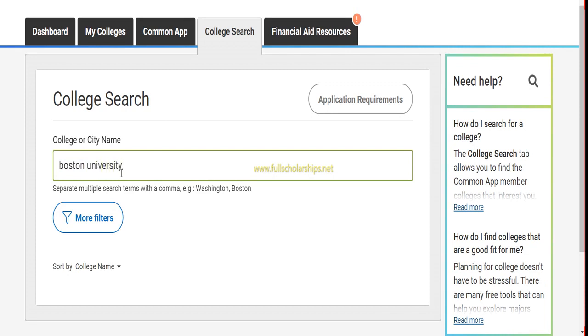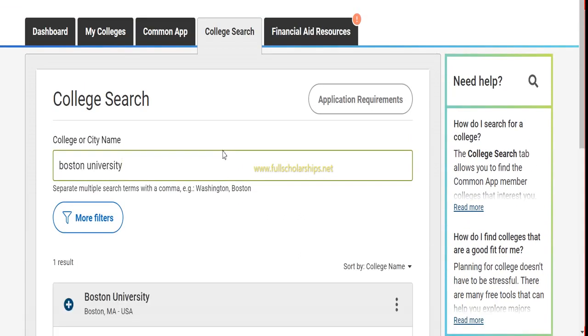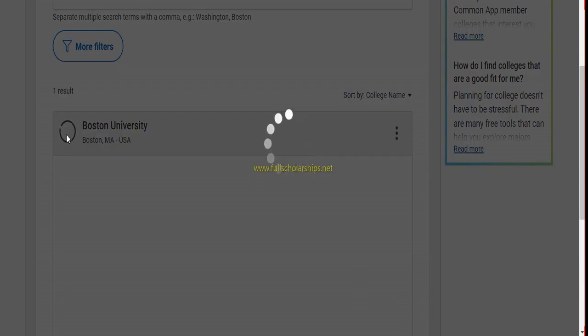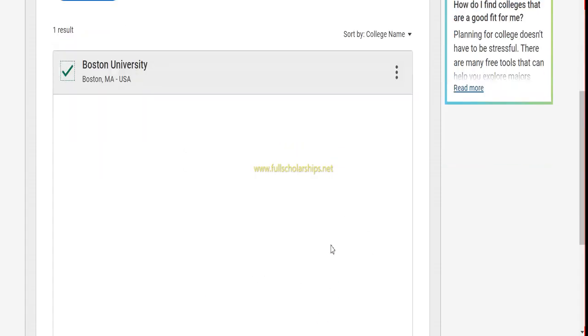There will be multiple options, so just wait for a few seconds so that the list will appear here on the screen. Here you can check Boston University. So click on this plus sign here, so it will add to your colleges. Wait for a few seconds so that it can get added, and here you can check the green tick, Boston University has been added to your colleges.